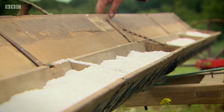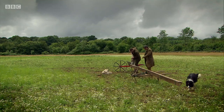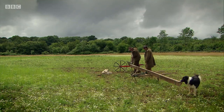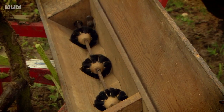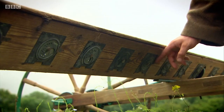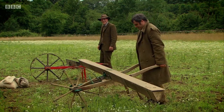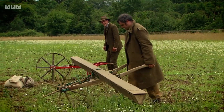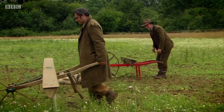Right, so that one's loaded. Yep. You're going to be all right pushing this one then, Peter? Yeah, I think so. Using a tractor in this waterlogged field would ruin the crop, so the boys are using a hand-operated seed barrow. Rotating brushes scatter the fertiliser through adjustable holes in the sides. A bit like walking on a high wire. Is that heavy? It's not light. Well, it's all right.